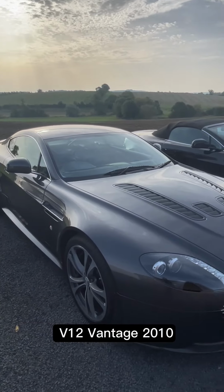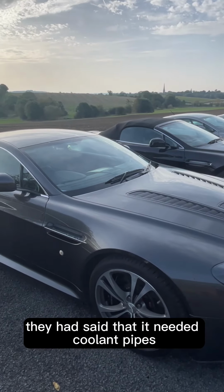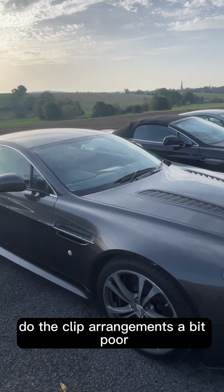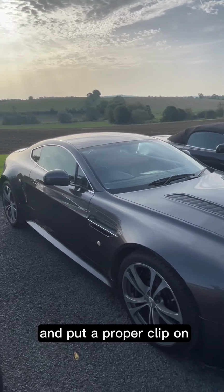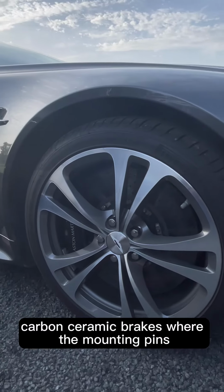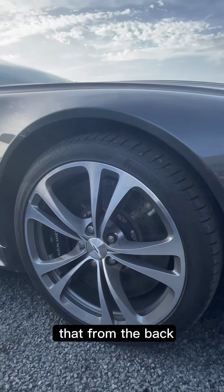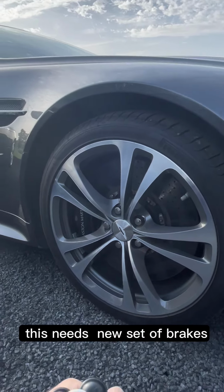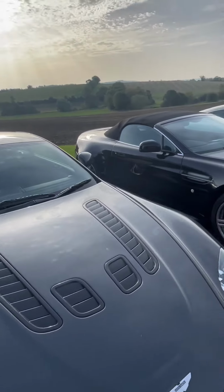V12 Vantage 2010. This came from a franchise dealer. They had said that it needed coolant pipes because they were leaking. The V12 pipes do. The clip arrangement's a bit poor. Better off to take off the factory clips and put a proper clip on. It's also got the problem of carbon ceramic brakes, where the mounting pins from the back, the heads, they corrode and the disc corrodes. This actually cracks. This needs a new set of brakes, £8,000 plus VAT.